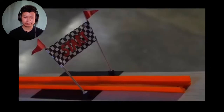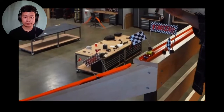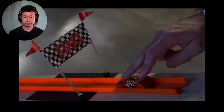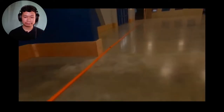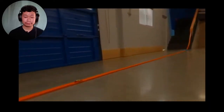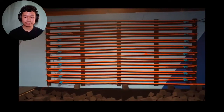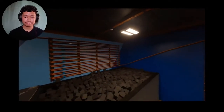Right here, we've got the start and finish line of the world's longest Hot Wheels track at over a half a mile. Here we go. Now the Crunch Lab is big, but not exactly half a mile big, which is why we had to employ some clever switchbacks to do the trick. But after doing one, we realized it only got us like 10% of the way there, so we scaled it up to fill an entire wall.